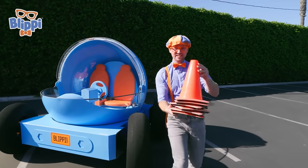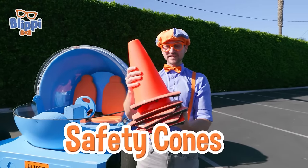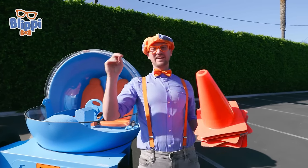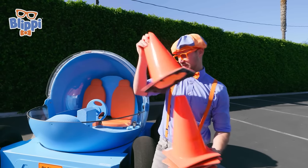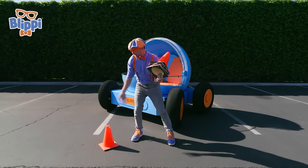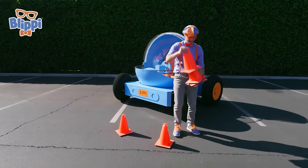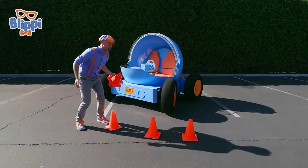What are these? Yeah, I know what these are. These are safety cones. Whoa, and I love the color orange. Wow, one of my two favorite colors. Whoa, safety cones are used to place on the ground, like that, to let people know that there's something around here. Yeah, just so you don't hit it. Or you could also place a few of them. Yeah, like that. And then you can make an obstacle course. Check it out.